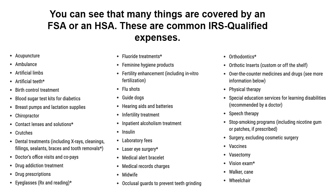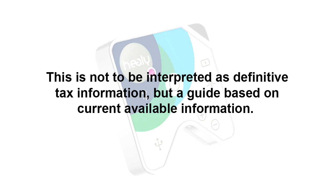It is important that you speak with your administrator to see if the Healy can be paid with your HSA or FSA account. This is not to be interpreted as definitive tax information, but a guide based on current available information.